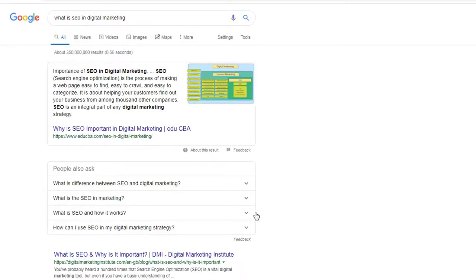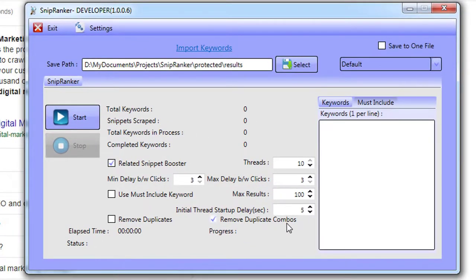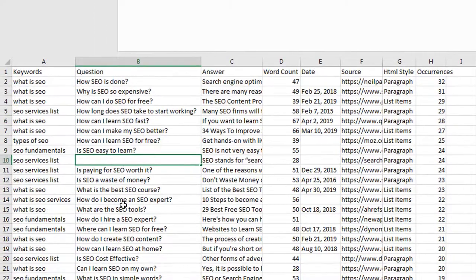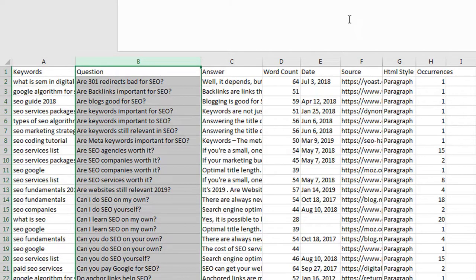Now let's take a look at the Remove Duplicate Combo feature. With your current version, you have the option to remove duplicates. This makes sure every featured snippet question and answer is unique. Many times though, Google will show different snippet data for exactly the same question. This is usually due to how Google will change and move listings around inside of the search engine.